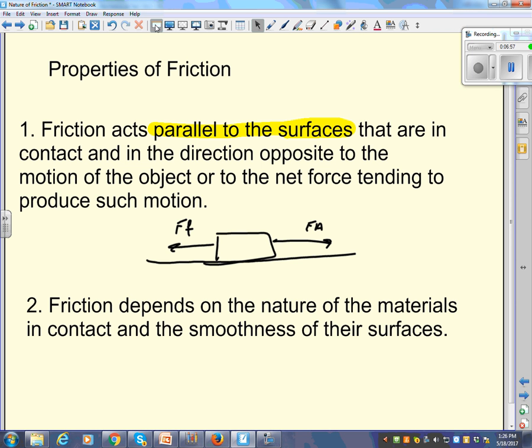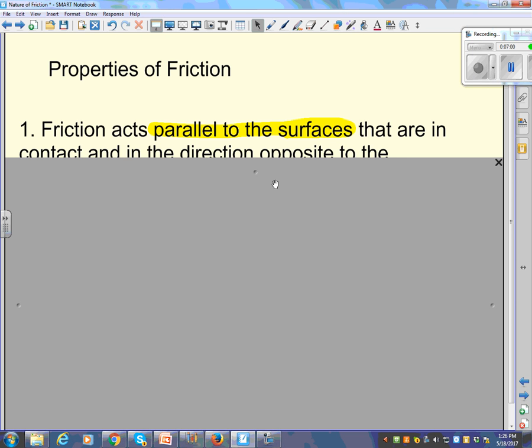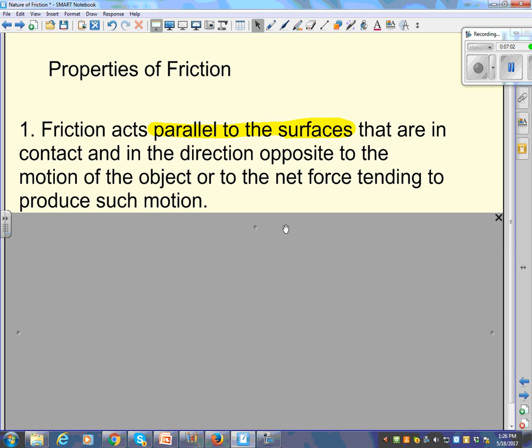Okay, so some overall properties or characteristics or background material that you need to be aware of. Friction acts parallel to the surfaces that are in contact, the key word being parallel, and in the direction opposite to the motion or to the net force tending to produce such motion. So it's always opposite the motion or the intended motion. And you can probably summarize that a little bit if you want.